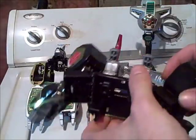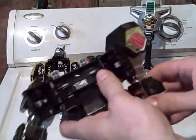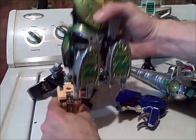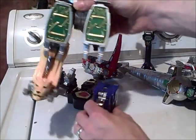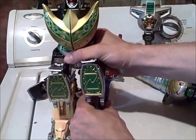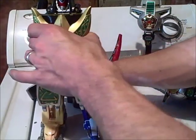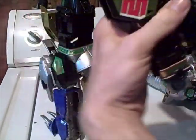While I'm combining these, I just want to throw in something real quick. It's funny how I don't even need instructions. I just remember from the show how these combine. Alright, so might as well just show the transformation. Put that down in the legs, which I really hate those pegs. That's one thing I really hate about the Legacy Megazord, is those pegs. It's not show accurate. But you flip the little face down. I believe that helps keep it in place. I know it did on the original.